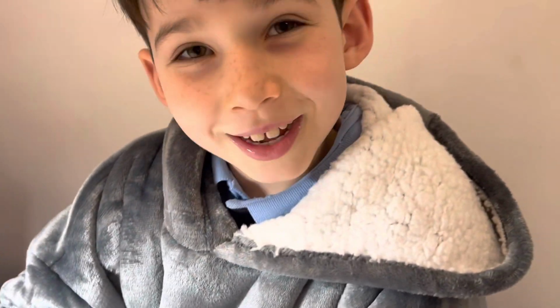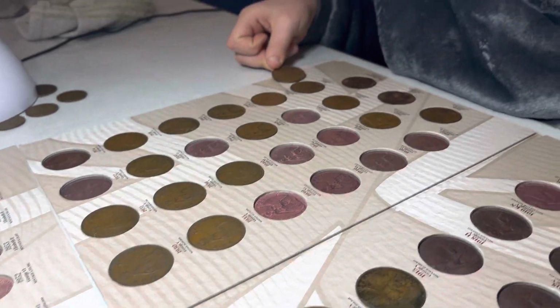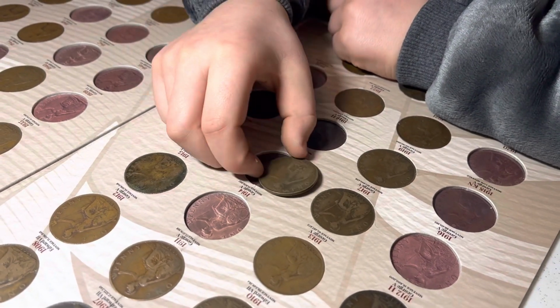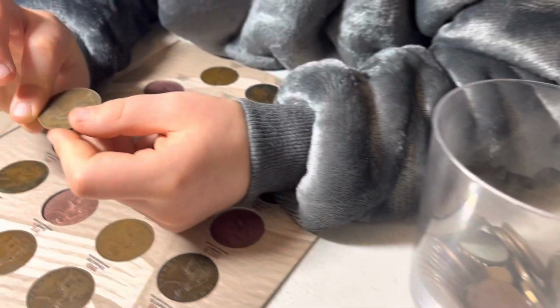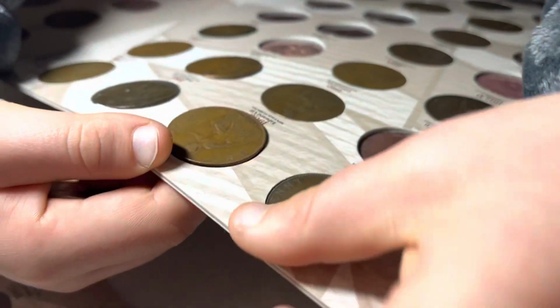So should we get onto it? Yes, we should. First one out of the cup, 1965. I'll put all the pennies in a pile. The 1917. That's not as good. 1906. Yeah, we're doing an upgrade straight away.